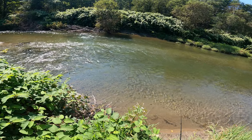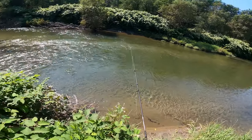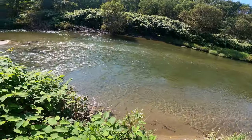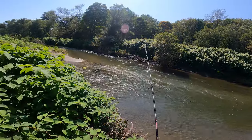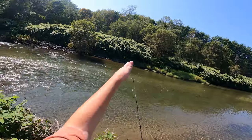Whoa, nice trout! He swirled us. That looked like a nice wild rainbow. I don't know if he saw us or not. I'm gonna do the same thing though, I'm gonna cast up above. Whoa, what in the world happened?